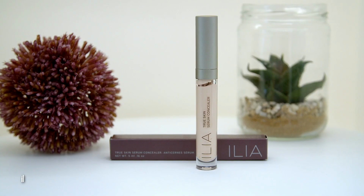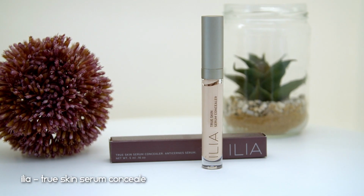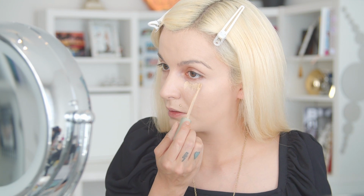Oh, that's pretty much it. Now for my under eye area, I do think I dragged this foundation up a little bit more than I usually would, because usually I go in with a concealer on my under eye area. But I'm just going to use, for my under eye area, something that actually works for me. I'm going to use my Ilia True Skin Serum Concealer in the shade Chicory. I'm just going to use a little bit of the concealer, just a little bit around here.